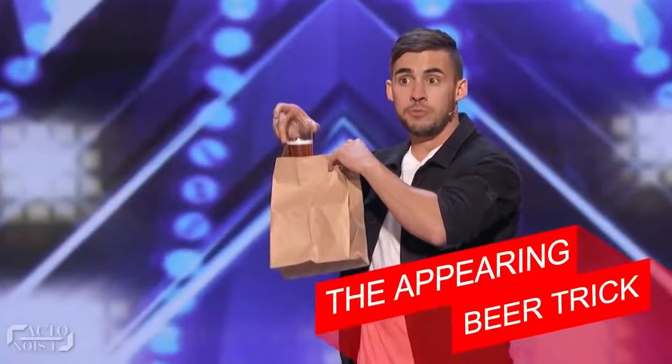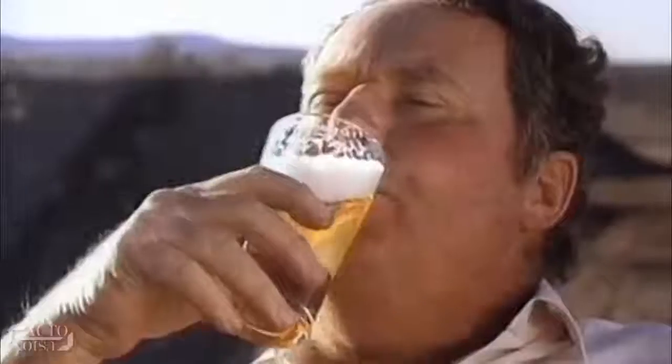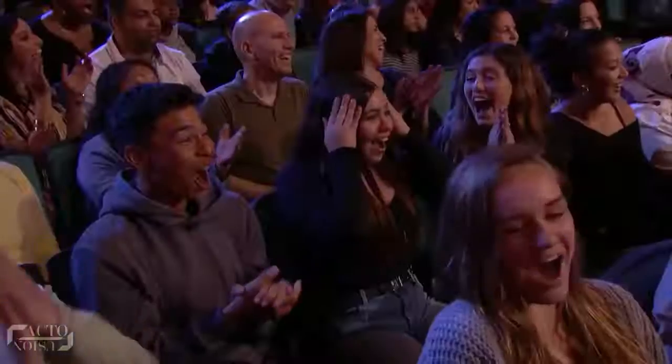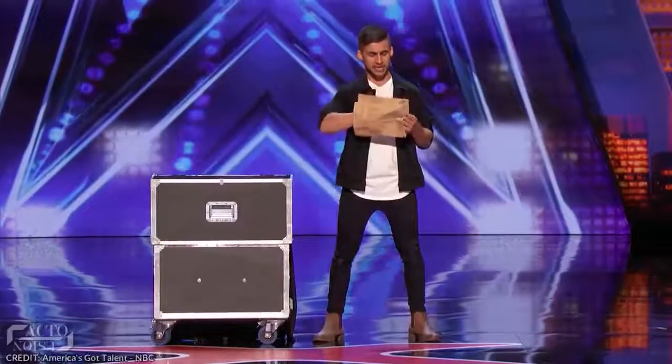The first trick, the appearing beer trick. Australians do love their beer, and Dom Chambers, the Aussie magician, proved to everyone that he had a great beer trick up his sleeve when he amazed everyone on the biggest stage of all, America's Got Talent. Here's what he did. Dom starts his trick by showing everyone that the paper bag is empty. Then he produces a glass of beer from that paper bag.